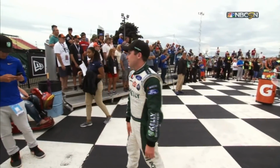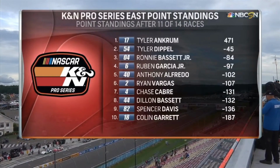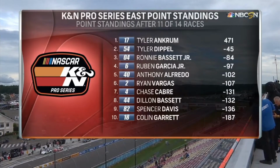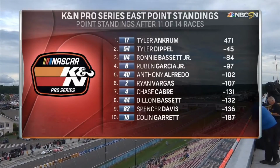Will Rogers, second place. And that is so easy to do, Dave, because that corner entices you to drive in deeper, but when you do, exactly what happened to Will Rogers is what happens. It just really loses the rear end of the race car. And with Ankrum finishing 7th and Dipple 15th, 8 points added to the championship lead for Tyler Ankrum. Dylan? Third place for Scott Heckert. He rounds out our podium.